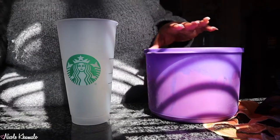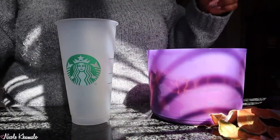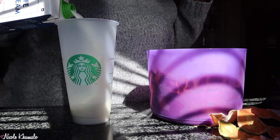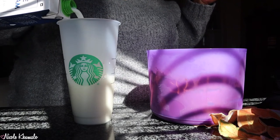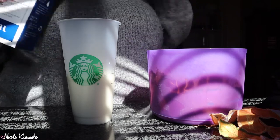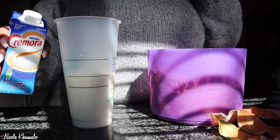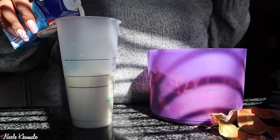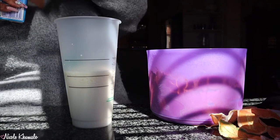It's actually really nice lighting. Okay. So this gave me quite a few cups of coffee. It smells so good. So I'm gonna do milk. To the second line. Well, you can't see the lines. But yeah. That much. To the second line. We're gonna do some creamer. That much. I'd say like 2 tablespoons.